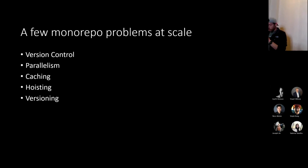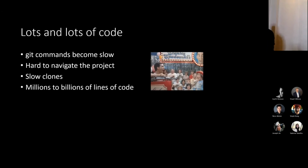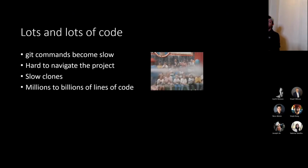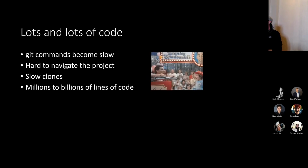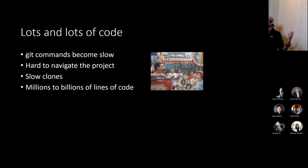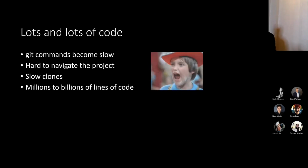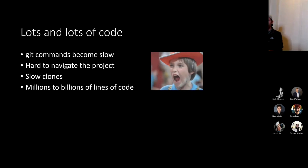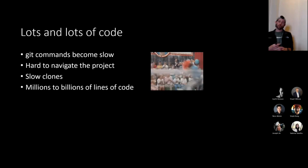Obviously, in a monorepo, particularly at the Googles and Microsofts of the world, we have lots and lots and lots of code. And I mean lots, like literally billions of lines of code in some of these monorepos. And Git just was not fundamentally ready to support that much code. So we've had to fix it. Git commands became really slow. It's super hard to navigate the project.